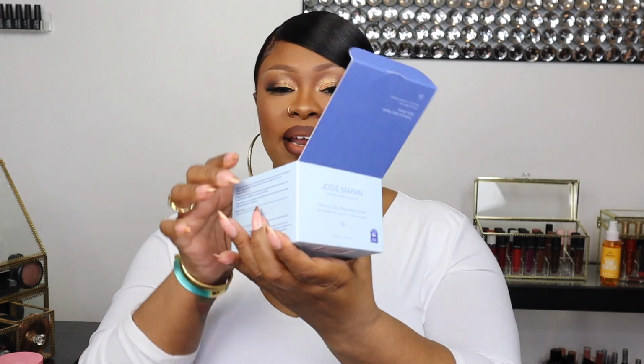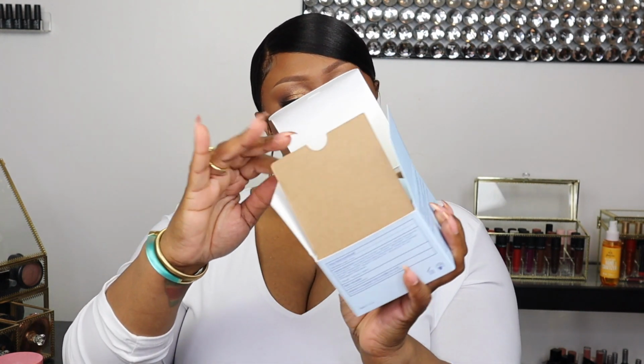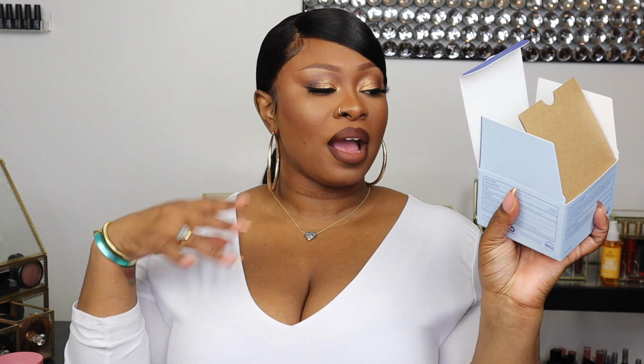I love body butters. I've been using Josie Maran. This is like my 4th jar of a different Josie Maran body butter. This one is new and I decided to try it out. It is the Josie Maran Argan Apothecary Intensive Daily Repair Body Butter, Eczema Relief with Argan Oil plus Colloidal Oatmeal.